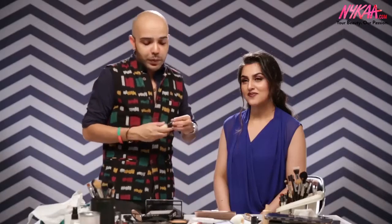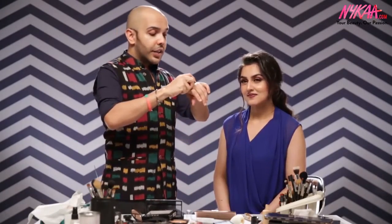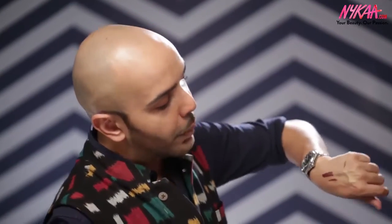And another very important trick which I have been telling you from the morning: this Inglot has this amazing face and body illuminator which is also very metallic, and I used it on a few films. You guys get it on Nykaa. It's really nice. It's a little yellowish, goldenish, which you guys can see. So if you apply it on its own, it looks a little fake.